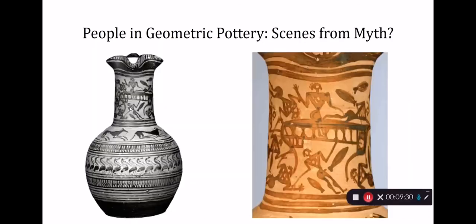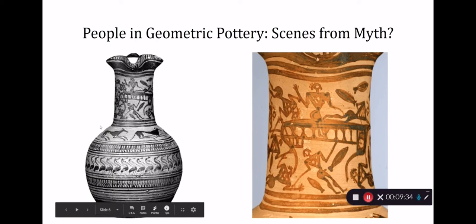And I'll give you an example. Here we have a nice little pouring vessel, and a very nice geometric design. You can see some registers of animals. You get your dogs and stuff here. But around the neck, there is this scene. So what do we see here? This can be difficult with geometric style. I'll tell you, this is a boat right here.